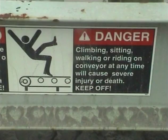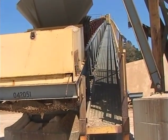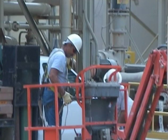Many of these conveyor systems are elevated and pose fall hazards. Be certain that all handrails and walkways are in good repair, and if necessary, wear fall protection if circumstances warrant.